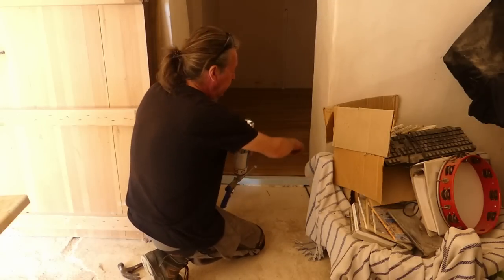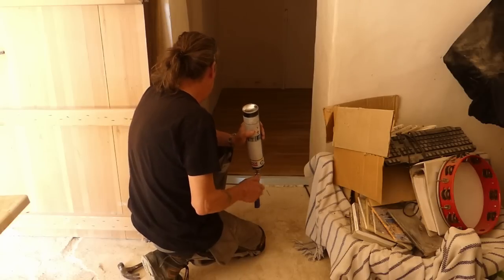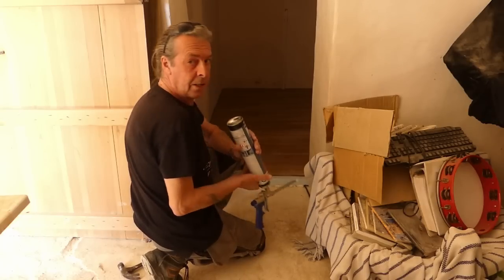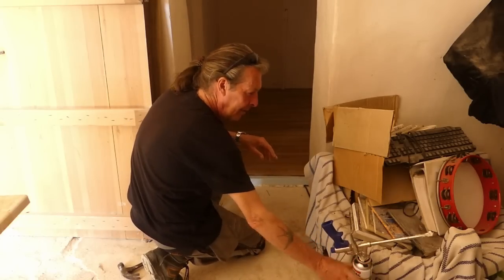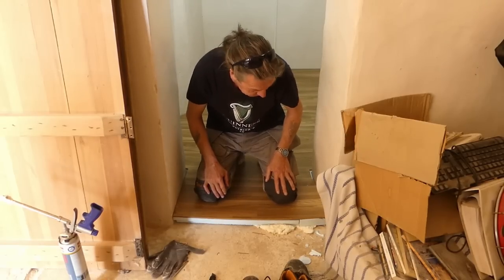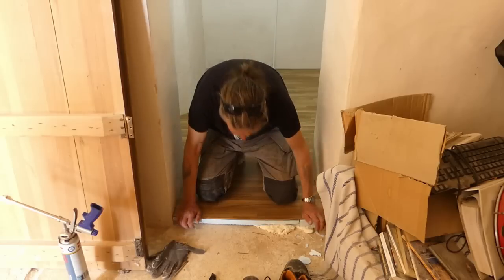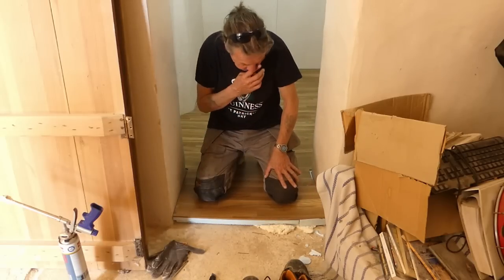Right, I'll get the last piece of this in here now. I'm going to stick that down as well, I think. And we'll let that go off. We can carry on. Right, okay. Can you see me? We're done. Just going to let all this go off now, then just trim this back. That's done a pretty good job, that has.